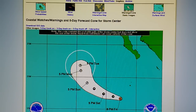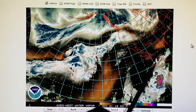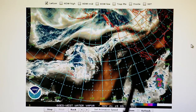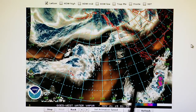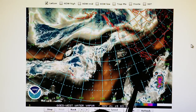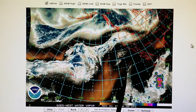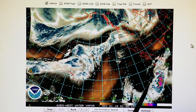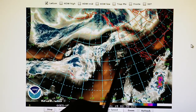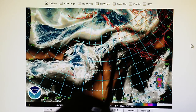Let's go back to this other map again and take a look here. We have high pressure suddenly built in yesterday right here. And I believe this will block any northbound movement of this system in order to keep it away from that upper level low pressure that is sitting out here, and also to prevent any merging of this system with some moisture right here, and also this large moisture field moving right into California and Oregon.